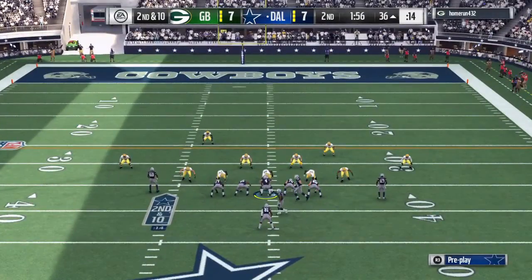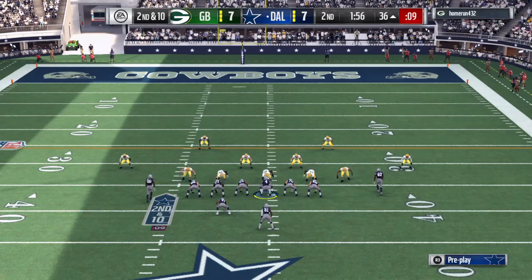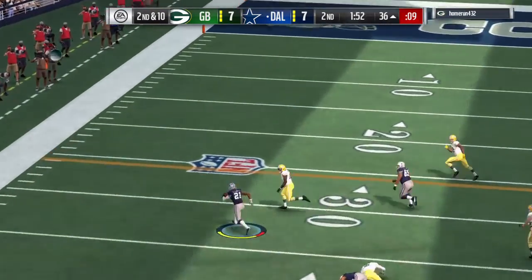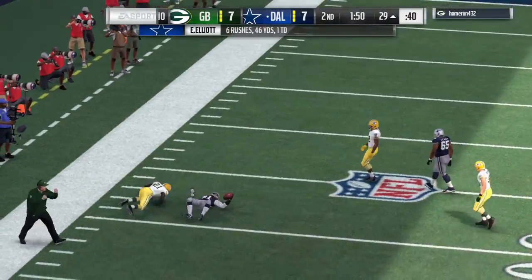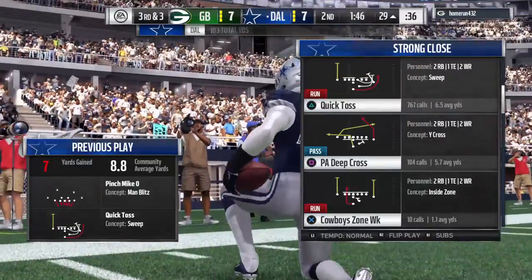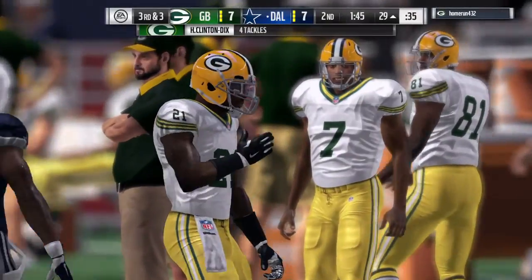Toss left to Elliott. And a solid run down inside the 30. 2nd down, a little more productive than first. 7 yards on the gain. It gets him to 3rd and 3 now.